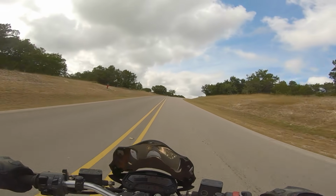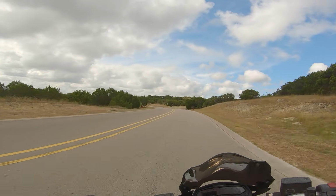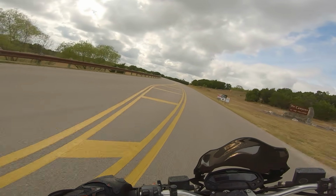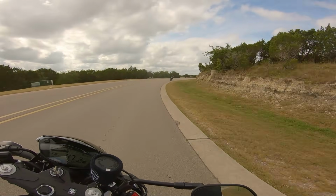Now the flick-in is very different for these two bikes. I think it's because this bike's geometry is a little bit different than the SV's. We're on a pretty street bias tire here with the Angel GTs on this rented Monster, so the flick-in does feel a little bit slower, not quite as sporty as the SV. What do you think?